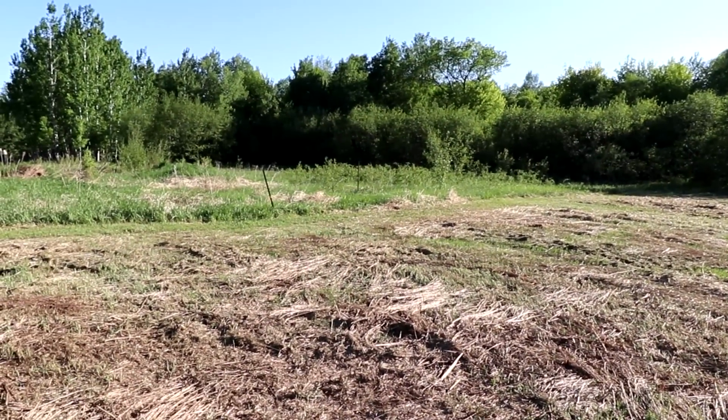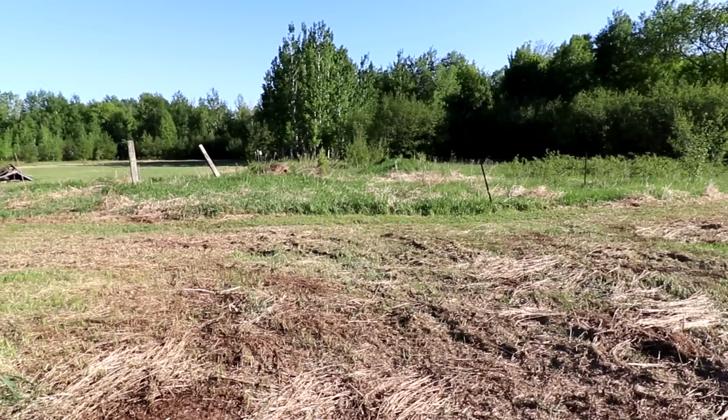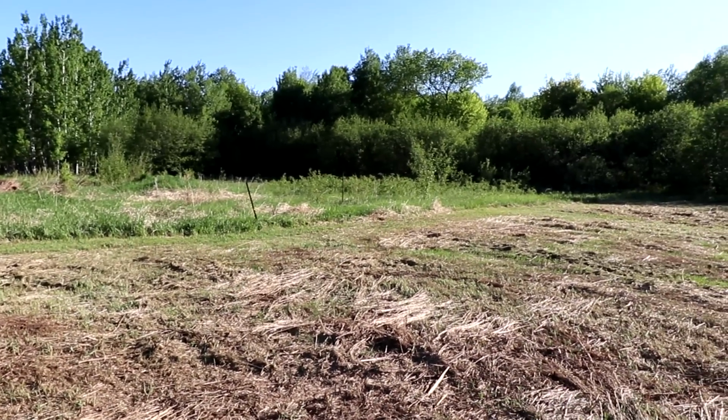I think I'm going to see if I can mow up in there. I know over here there's piles of dirt and stuff. I can't do much in there, but over there I can.